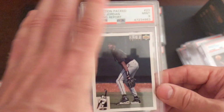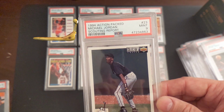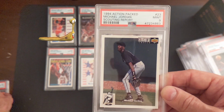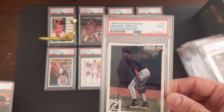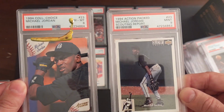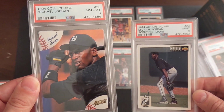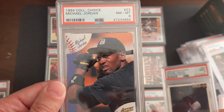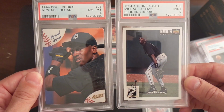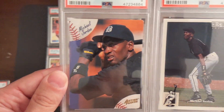And then a couple more baseball. This was his 1990. Oh, that is mislabeled. Bummer. So I just realized two of these are mislabeled. These were mixed up. This is a 1994 Collector's Choice, and this is a 1994 Action Packed. So clearly these were mislabeled. PSA, come on, get your act together.